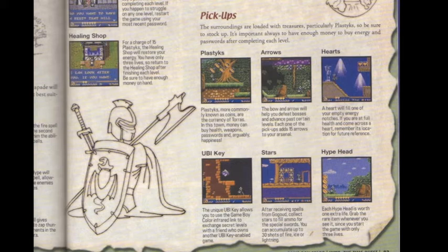A UB key, which here, this is interesting. The unique UB key, or UBI, I don't know, UB key I'm calling it, allows you to use the Game Boy Color infrared link to exchange secret levels with a friend who owns another UB key enabled game. Secret levels. Now, I don't know if that means that there are secret levels in other games, or if there's actually secret levels in this Hype the Time Quest game, which I would very much like to see. Because I didn't know there were secret levels. I haven't seen any secret levels.